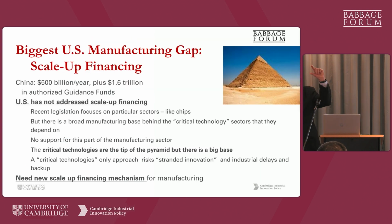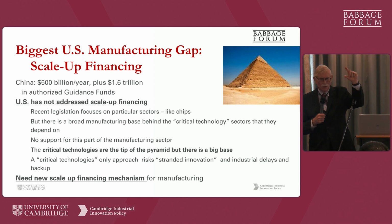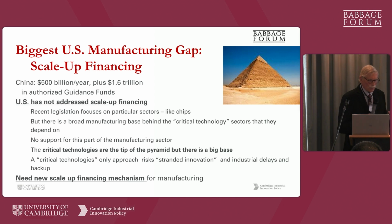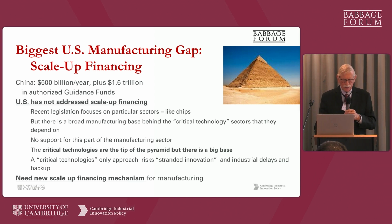So the U.S. has been focusing on these critical technology areas, right? Chips, new energy technologies. But that's only the tip of the pyramid. Below that tip is a huge base of ongoing manufacturing that hasn't been receiving any attention. We've been focused on critical technologies, and yet that base is the support system for those critical technologies. So a scale-up financing capability, I think, could be key, and it needs to reach that much larger pyramid foundation. So we need a scale-up mechanism.